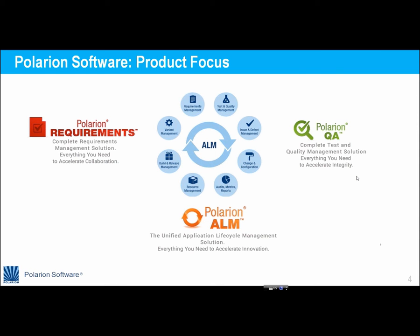So it's up to the customer. I mean, how do they actually roll out Polarion? We have clients that started with the full ALM rollout. We have also clients that started with a subsystem like requirements or QA, and later they expanded to the full application lifecycle management area.